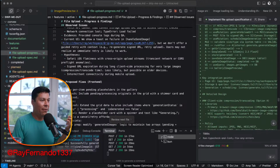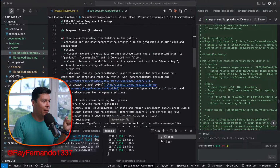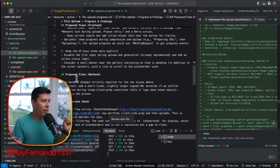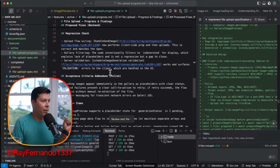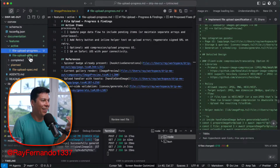Okay, cool. So we have this here. This is a really nice thing. It looks like we have our proposed fixes, and then the actionable errors, and then keep the UI busy and propose fixes for the backend. No backend changes strictly required. Okay, add a short-lived, slightly longer signed URL duration if we confirm the expiration. Okay, regression check. This is nice. Let's go ahead and continue.